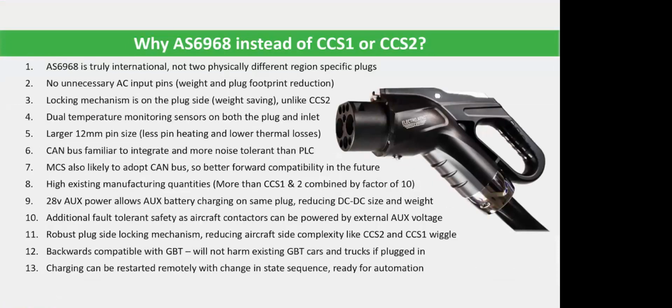And on the CCS2 coupler, there's also a servo driver for locking, which can be a service and maintenance risk. The locking mechanism being on the plug for the GBT means that the inlet's a lot simpler, cheaper, and lighter, and the reliability and maintenance side of it is on the plug. Dual temperature monitoring both on the pins of the plug as well as the inlet gives you that redundant temperature monitoring. And the larger 12mm pins, which are still finger safe, are higher current capable without liquid cooling.